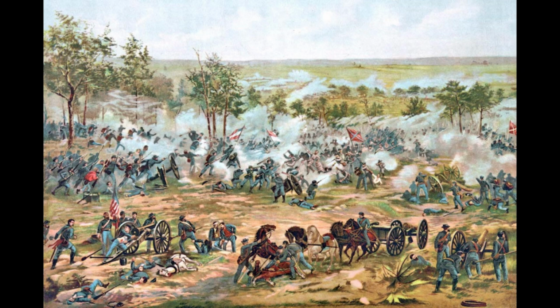Using the same basic plan as the previous day, Longstreet would attack the left, and Ewell would attack Culp's Hill. However, before Longstreet was ready, Union 12th Corps troops started a dawn artillery bombardment against the Confederates on Culp's Hill in an effort to regain a portion of their lost works.